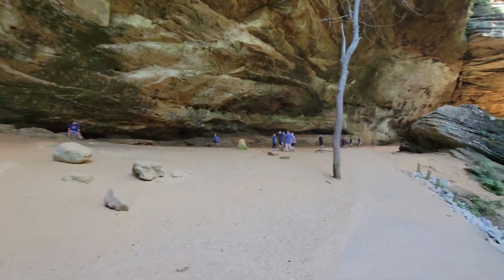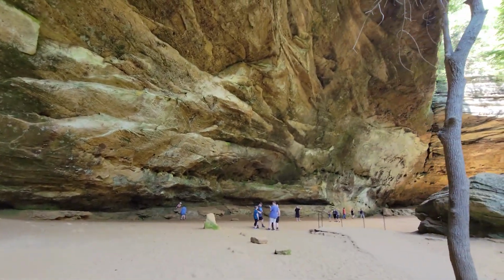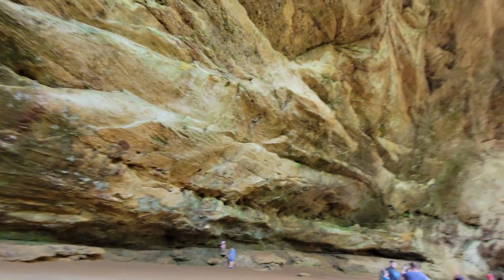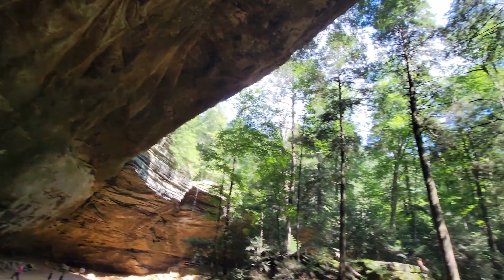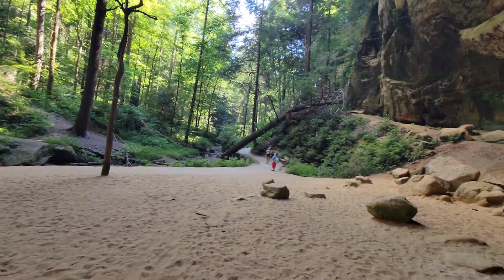It's cool in here, doesn't it? It feels like 10 degrees cooler. Yeah, it's kind of like a beach, like sand. Wow. This is like something you would see in Arizona, or at least something like that. And it's beautiful here, and so much cooler.